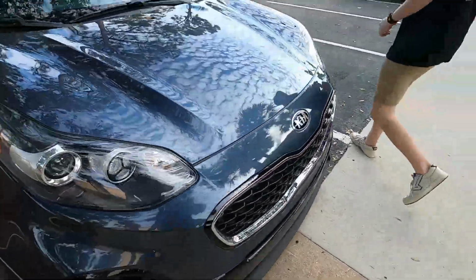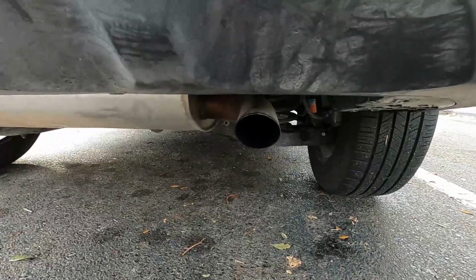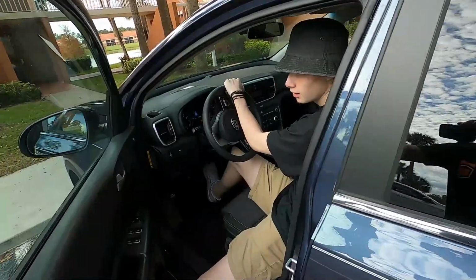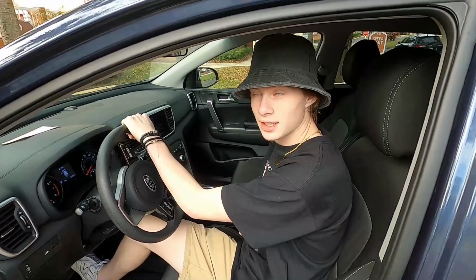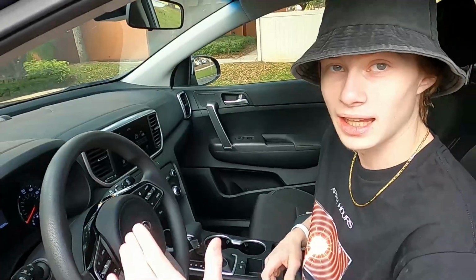Yeah, the Sportage. Let's hear. I'm gonna lean into the exhaust. Ready. Yeah, I'm ready. Sure. Yeah, I'm leaning in. She purrs like a kitten. Yeah, like a vacuum. All right, let's do it. Do a clap for the Kia montage.